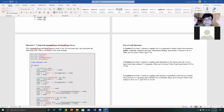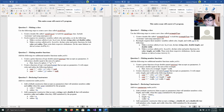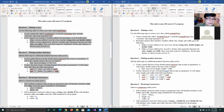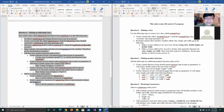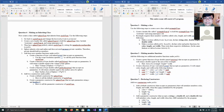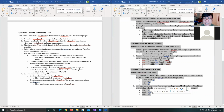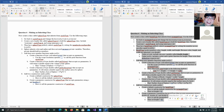So are we good with doing question 4? Yeah. Awesome. So we will get started. Before we get started, I will say a couple things. If you looked at the practice final at all, questions 1 through 3 are concerned with making the class circle type, and question 4 is concerned with making a class sphere type that inherits from it. The real final is very similar, where this time questions 1 through 3 are concerned with making a class called rectangle type, and then question 4 is concerned with making a class called brick type that inherits from rectangle type.